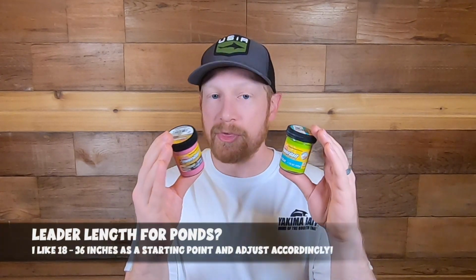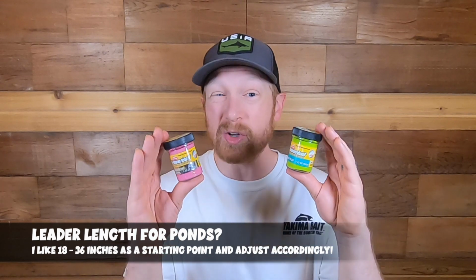Now, if I'm fishing a new pond that I've never fished before and I don't see a lot of grass, my typical rule of thumb is an 18-inch to a 36-inch leader, and typically I'll start in the middle and either go shorter or longer depending on what I'm seeing and how the bite is going. But don't overlook power bait underneath the bobber.